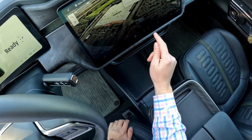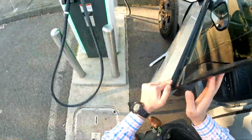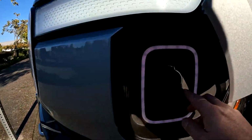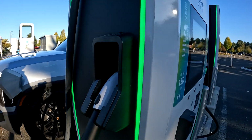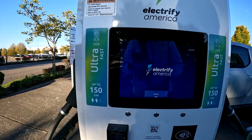All right, the first thing we need to do is open the charge port. Take this thing off my head. There's the charge port right there. Then you flip this part down to accommodate the fast charger. These are the CCS chargers. Everything besides Tesla pretty much uses CCS, but that is starting to change.